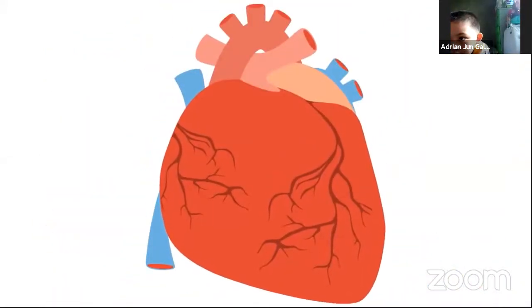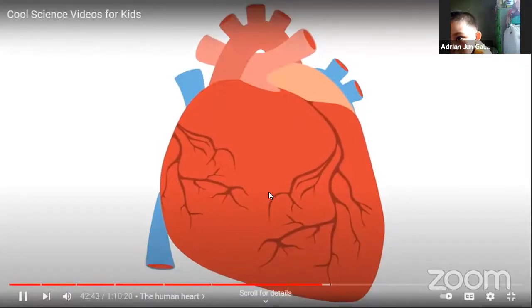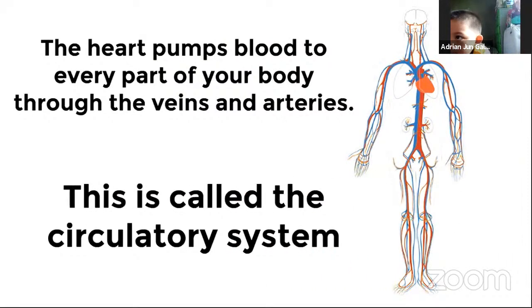This is all made possible because the heart is a muscular organ, meaning it has lots of muscles. Those muscles are what enables it to pump blood through your body. Isn't that cool? It's such a strong organ. The heart pumps blood to every part of your body through the veins and arteries. This is called the circulatory system. Isn't that amazing? It enables your entire body to get the oxygen and nutrients that it needs so you can be healthy and strong.